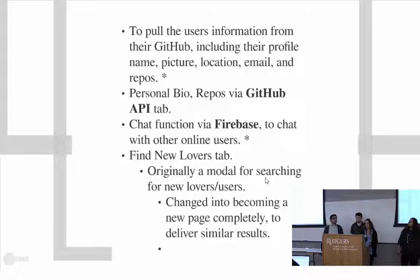Originally, I had a lot of trouble doing this, but we finally were able to make it work last night, as well as a chat tab. And we did this using the GitHub API in order to pull those repos. The chat function was built with Firebase, and like Lewis said, was to chat with other users that were online. And then we added a Find New Lovers tab at the top, which originally was a modal to search through and filter out other users of the app, but it turned into an actual search page, which Lewis will talk about. Yep, absolutely.